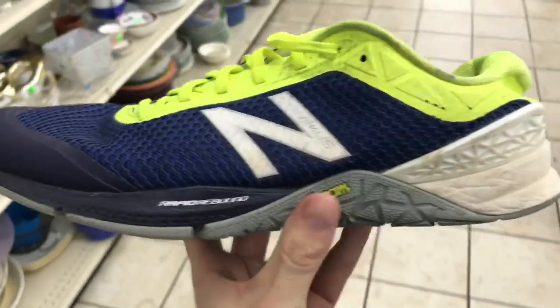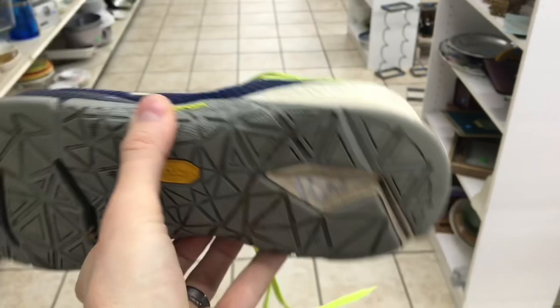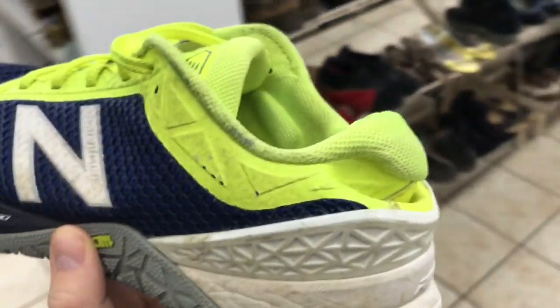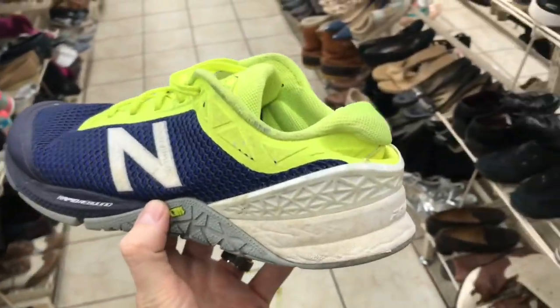Here's a pair of New Balance Minimus. This is a great colorway, great tread, but as you can see, the heel is really messed up, so we are gonna pass on these. Broken.